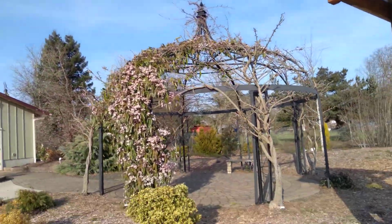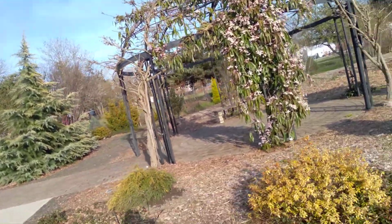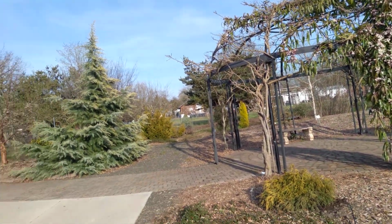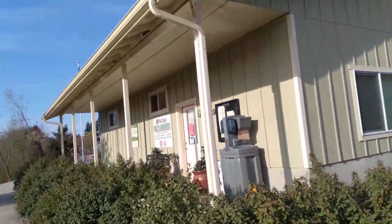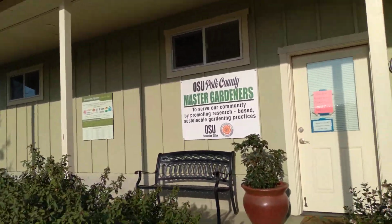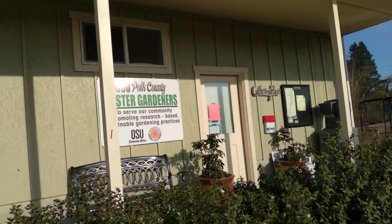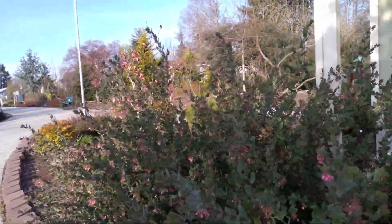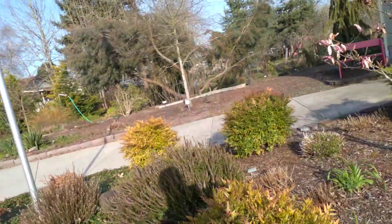Oh wow, that is way cool. Okay, I need a big yard so I can do that. Gathering place. That's cool. OSU Polk County Master Gardeners. That is so cool. If I lived in Independence, I would have to join that, I think. I might want to join that, if I lived out here.